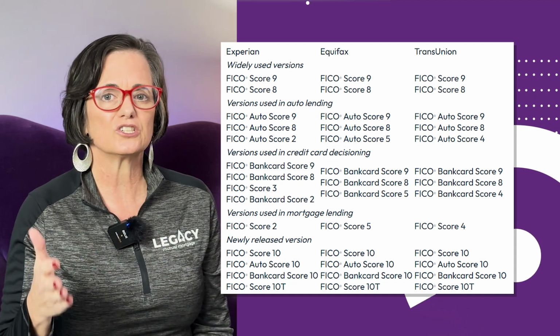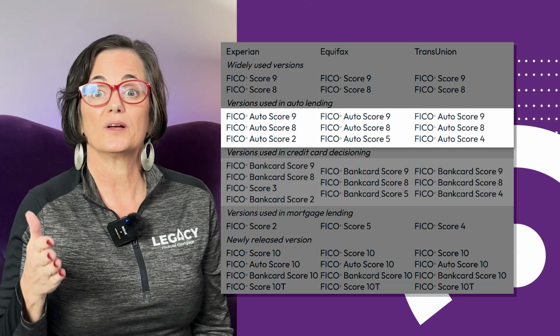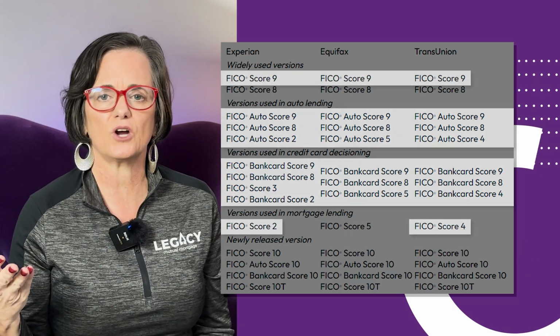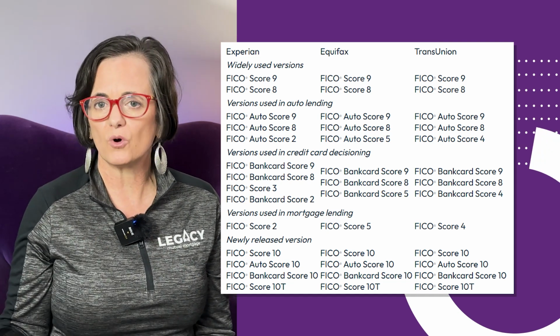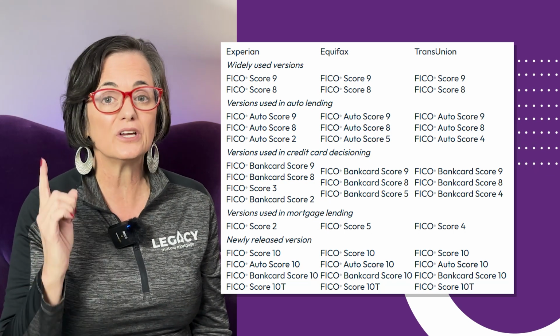And furthermore, check out a couple of the words on this chart: auto score, bank card score, different versions, version 2, version 4, version 9. Like, who can even keep track? So when you're out there pulling credit, how do you know if that version is the same as what a mortgage company is pulling?